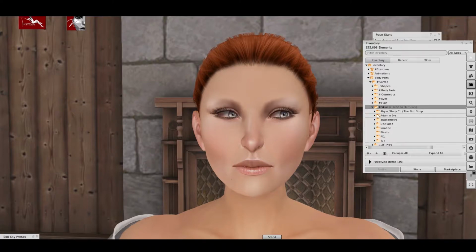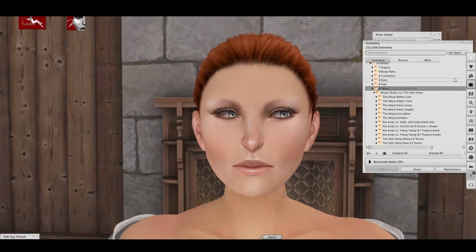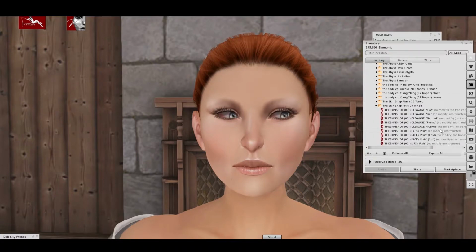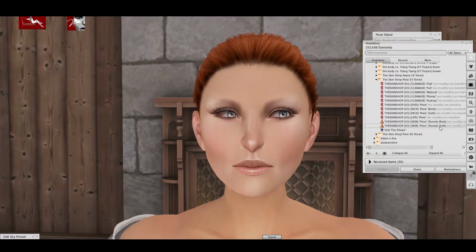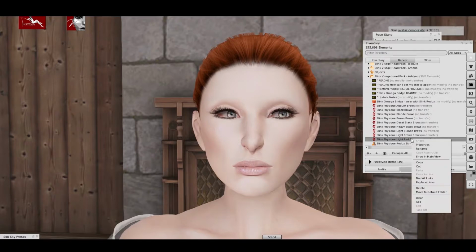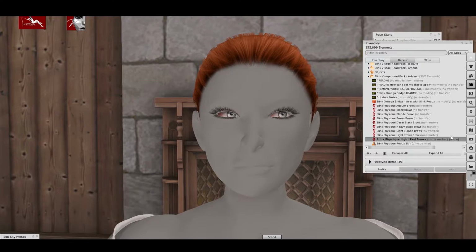We have, for example, some old skins by the Abyss/Bodyco/The Skin Shop. Used to enjoy these a lot, and I remember that Pixie was very pretty. So Pixie in soft, I think we'll try. Voila. No brows on this, so I guess we will steal some brows from somewhere else. Well, maybe we will try these red brows again and see if they are skin agnostic.